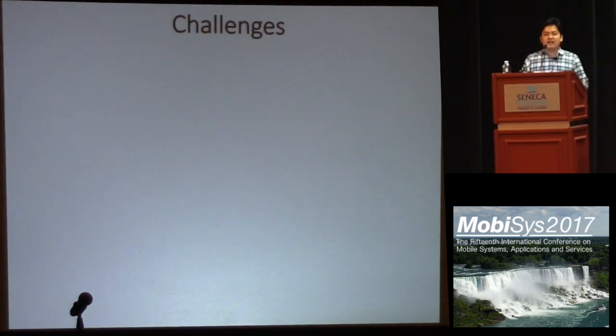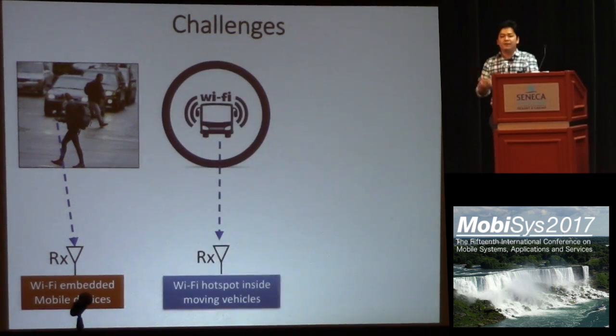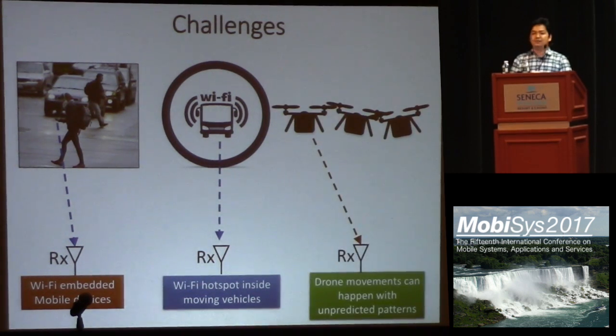But in order to realize our system, there are many challenges preventing us from realizing our idea. The first challenge is: how can we differentiate between the signal from the drone and the signal from a mobile device carried by the drone? Or how can we differentiate between the signal from the drone and the signal from a Wi-Fi access point inside a moving vehicle like a bus? And the drone movement can happen with unpredictable patterns. How can we detect it?